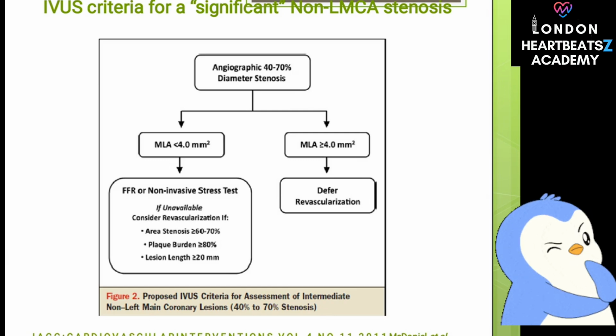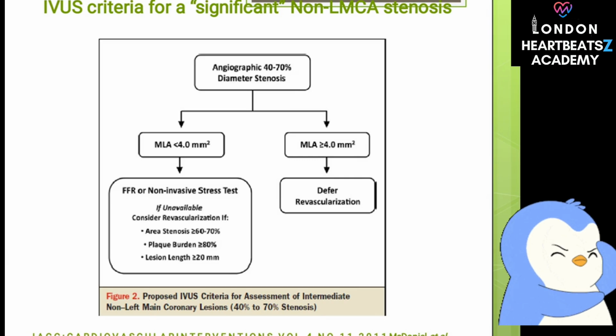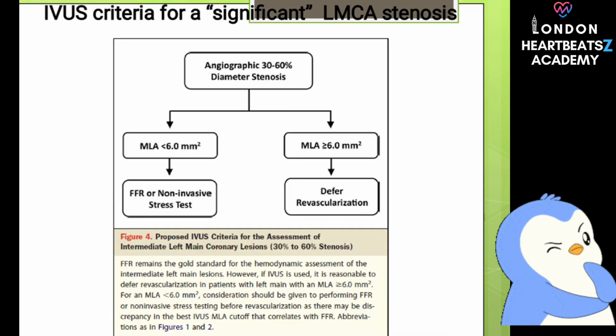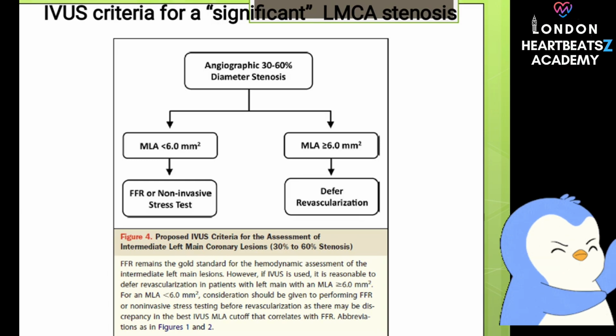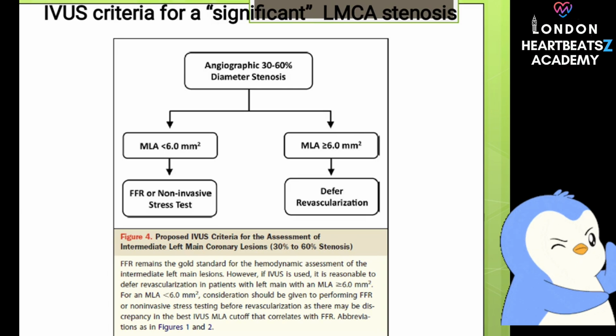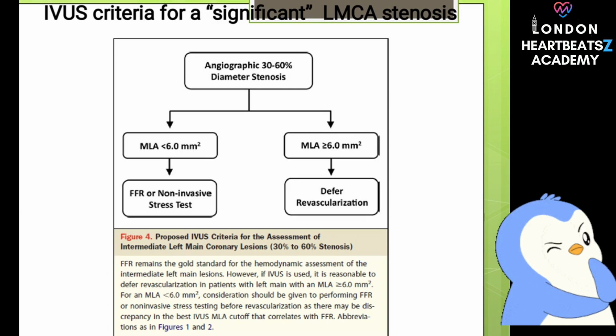The review even points out that there are specific IVUS-derived criteria that have been proposed for defining a hemodynamically significant stenosis in both non-left main and left main coronary arteries, and it references the 2011 ACCF/AHA/SCAI PCI guideline in this context. Yes, those guidelines do incorporate IVUS findings. They provide consensus-based recommendations on when the anatomical findings from IVUS, like specific MLA cutoffs, might indicate a lesion likely causing significant flow obstruction. These IVUS criteria, alongside physiological assessments like FFR, help inform the clinical decision-making.